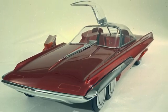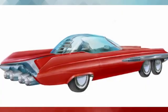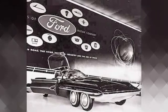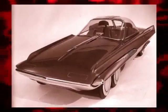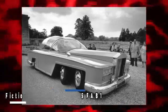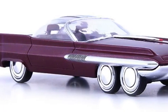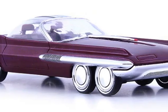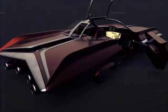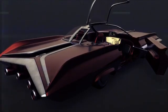Like something from the future, the car came with 6 wheels. The front of the car contained 4 steerable wheels and 2 fixed ones at the rear. This design was similar to the fictional 6-wheel 1965 FAB1. The body was also interchangeable, meaning it could break into compartments and could be turned into an economical city runabout or a powerful transcontinental cruiser if there's need for it.